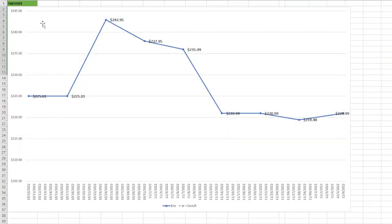All right, so Sword and Shield, not much interesting here because we don't have a case to go off of, but it is at this low, steady point at 220. It has been staying steady there for about a month now. We'll keep an eye on that.